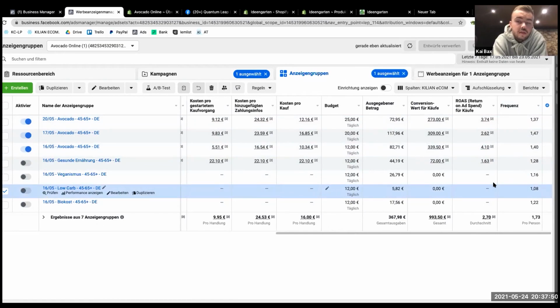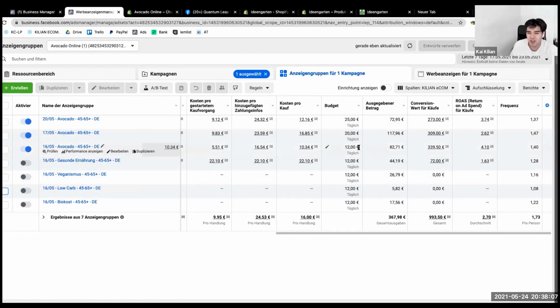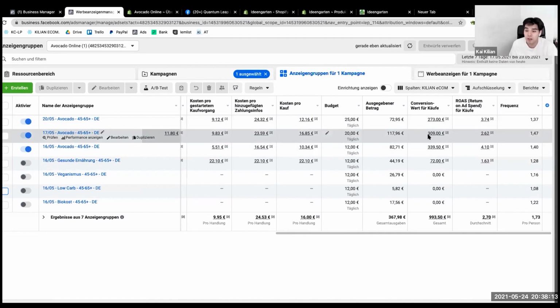So do you feel as though it's the way in which you're scaling, or what do you feel is the issue here? What are you doing? Are you just duplicating and then increasing the budget? What I basically tried here is to see if there is any budget this ad set feels well at. And apparently this 25 euros performs way better than this 20 euros, which I thought would be vice versa.